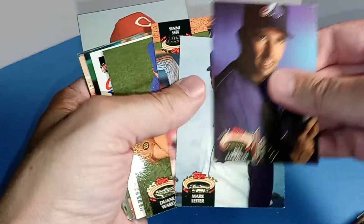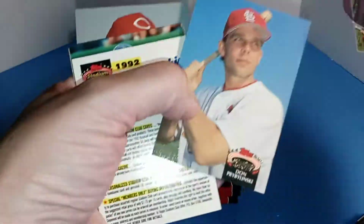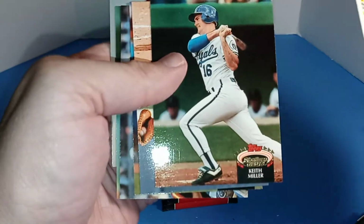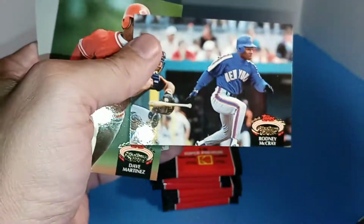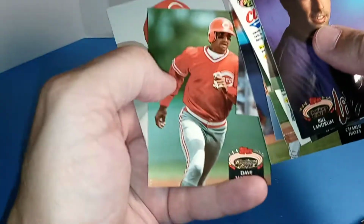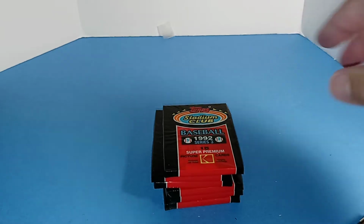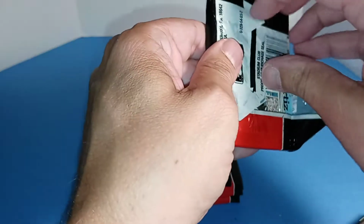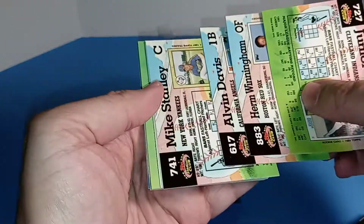All right, so Landrum, Leiter, Jeff Innes, Ward, Don Plurble, Ski, Miller, Pena, Charlie Hayes, Rodney McRae, famous for running through the wall in AAA for the White Sox AAA team, Dave Martinez, Swindell, Wegman, Chris James. I think after that happened to Rodney McRae, I think that was like the number 1 blooper video for ESPN for the decade or something to that effect. If you haven't seen it, you should definitely check out the Rodney McRae video.